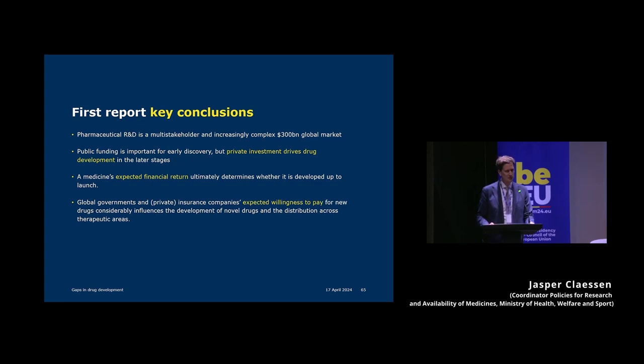So focusing again on this first report, I just briefly want to highlight some of the main conclusions. The first one is that pharmaceutical R&D is really a multi-stakeholder market, and it's increasingly complex and really sizable. So about a 300 billion a year global market that we're talking about. And even though public funding is really essential and very important, especially in early discovery, we also have to acknowledge that private investment really drives drug development in the later stages and is a bigger chunk of the pie that's actually required for this pharmaceutical development.